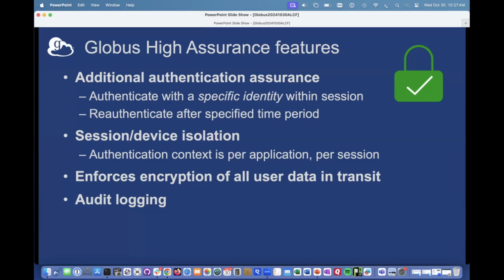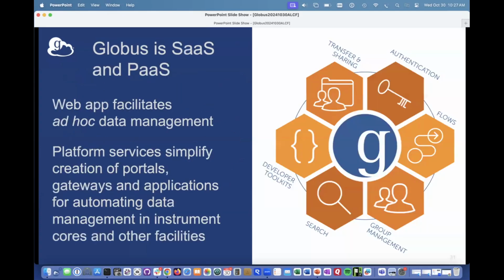Even with the standard level of Globus, as an administrator, you can force encryption. And even at the GCP level, you can say, I'm going to enforce encryption. But with high assurance, even as an admin, you can't turn it off. And there's some additional logging: as an administrator, it logs some activity on the endpoints. So that's what kind of comes in the box there.